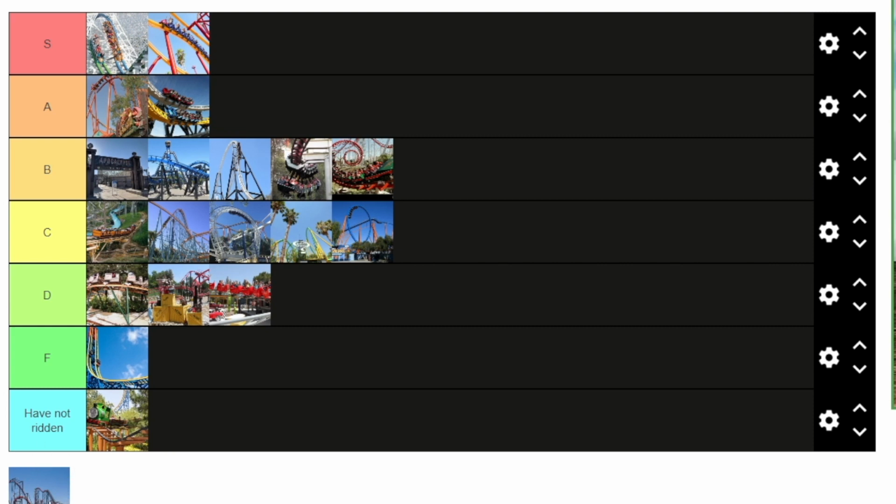And finally, we are here with X2, the first ride you see when you enter the park. And I think X2 is also S tier. X2 is an incredible ride. It really is one of a kind, especially in America. And yeah, I'm a huge fan of X2. If you sit on the inside seat, it is such a smooth ride compared to the outside seat, and it's just such a fun ride overall. I really am a huge fan of X2, and I think it definitely belongs in the S tier.